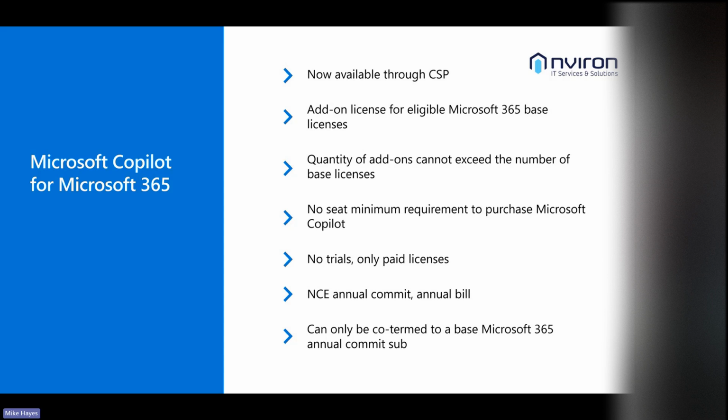So Microsoft Copilot for Microsoft 365 is an add-on license only, and is only available with eligible Microsoft 365 Business and enterprise subscriptions. For example, we're talking today about Microsoft 365 Business Premium. That is an eligible base license. It must be noted, however, that the quantity of Copilot add-on licenses must not exceed the number of eligible base licenses. So what that basically means is you buy a base license, you then buy the add-on with it. You can't just buy an add-on license as a standalone.